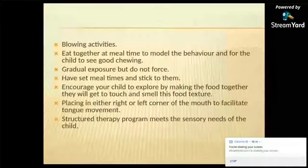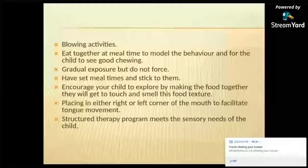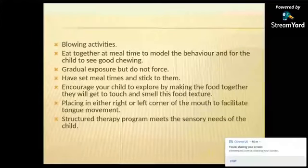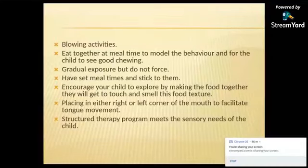Then also, if the child has a challenge with mouth movement, kindly place the food on the right or the left corner of the mouth, or if they have challenges with tongue movement, you place it on either side. If you're feeding them, if they can't feed themselves, you place the food on either side of the corners of the mouth. That will encourage them to use their tongue to get the food out of the corner. Those are some of the techniques you can use to help the child move the food.